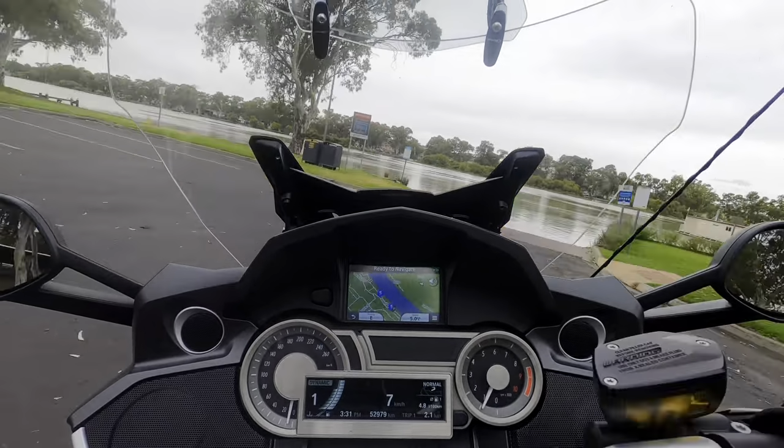And I think when you first hop on one of these, you think, oh God, look at all these things and buttons to push. But it's really quite simple to use. You can see the digital speedo, there's the analog speedo here and the tachometer on that side. The digital speedo over here on the left bar is the menu button. If I scroll through that menu button, we have all sorts of things here.